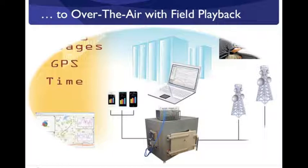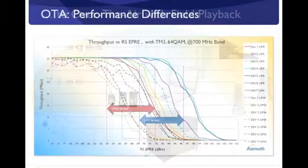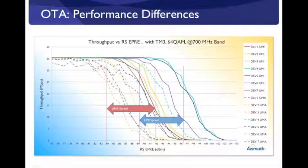First of all, what I'd like to share with you before we talk about over-the-air with field playback is over-the-air itself. So if you've got an over-the-air chamber in the lab being used for performance testing, what kind of benefit does that really provide? Well, what we see here is a real-world example. These are results from a lab outside of Azimuth using the Azimuth OTA platform with standard channel models to benchmark throughput of 7 devices.